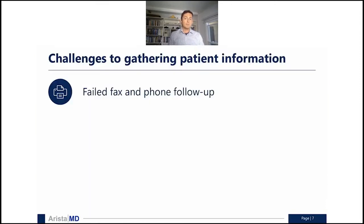There's a number of areas where we particularly see challenges that are slowing down the information gathering to process the referral. First, as Kate mentioned, is the number of faxes that don't go through, phone follow-ups and clarifications that don't happen. When these don't happen, so often your referral coordinators just don't know. They can't see that a fax didn't come through, and there's nothing they can do about it. Fortunately, with a referral management platform and technology to close that process, you can make sure that you are receiving all of the referrals that are being sent to you.